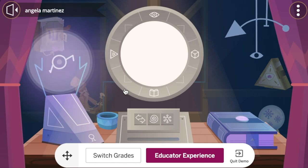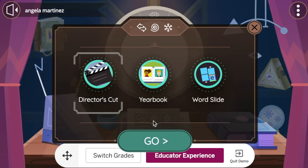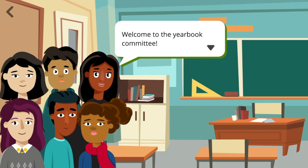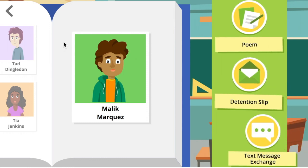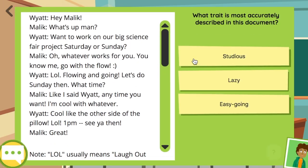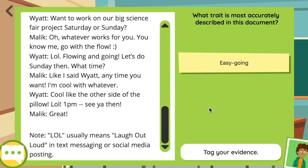To understand its secrets, they'll have to first tackle skill games. An on-grade level student will practice skills like identifying character traits in the game yearbook, where they take on the role of editor as they review information about their classmates to find their defining trait and assign a superlative. They have to identify evidence in the text that supports their selection.